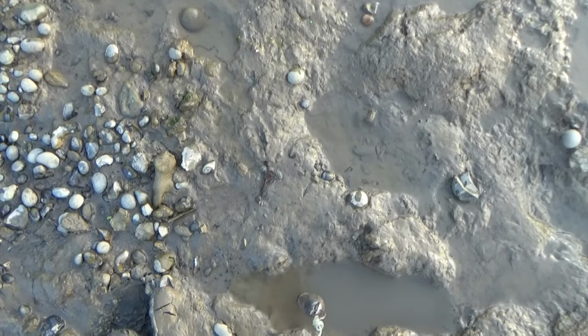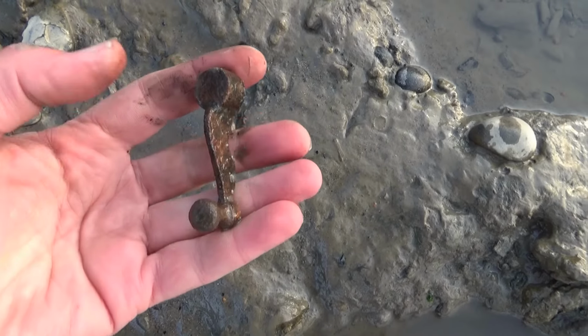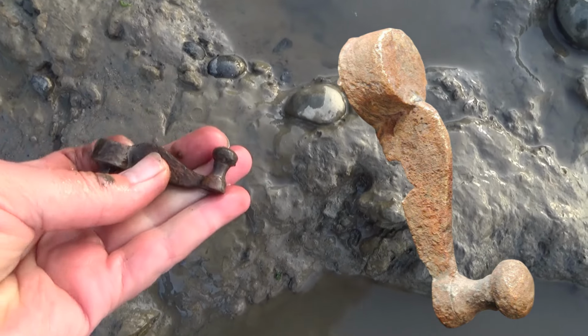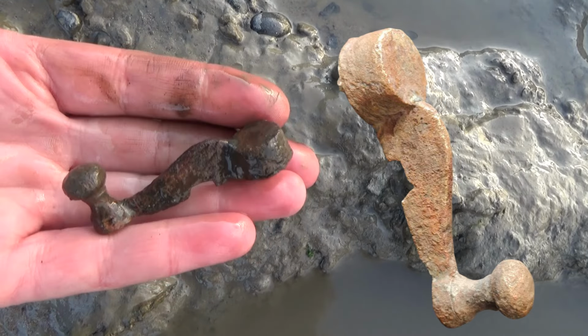So, what else have we got here? This looks interesting. Some kind of little handle or a lever attached to something at some point. I rather like that though. I think it would look really nice if I polish it up, and I might be able to use it in some form of assemblage.